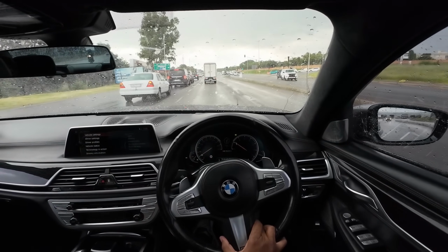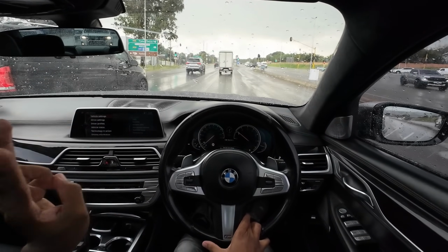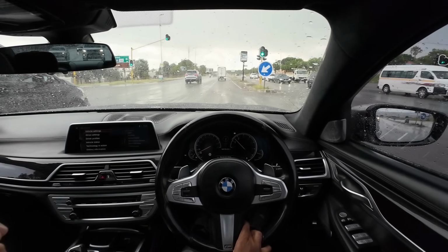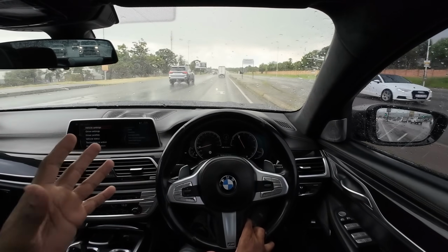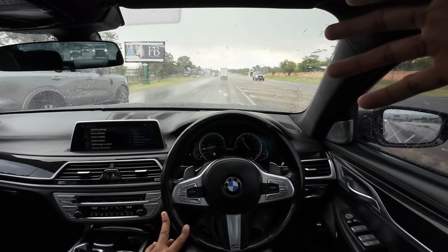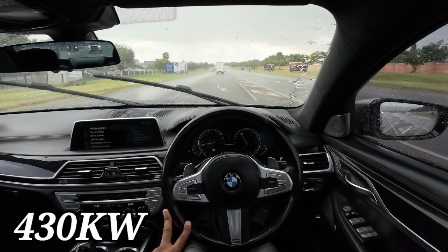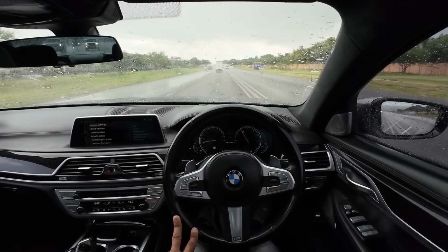So what is this car? So for one, it's the 7 Series. This is the flagship BMW. 2, it's an M performance car because it is an M760Li. So this is the top of the range 7 Series you could get at the time when this car was released, which was around, I think, 2017, 2018 era. So it's powered by a 6.6 liter twin turbocharged V12 pumping out, wait for it, 600 horsepower and 800 Newton meters of torque. And yeah, that is a lot of power.